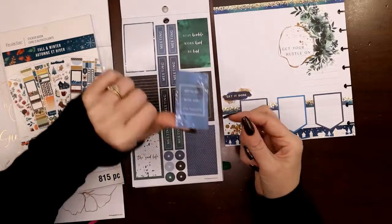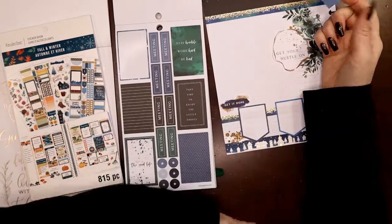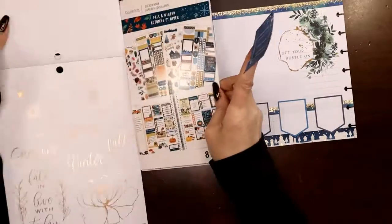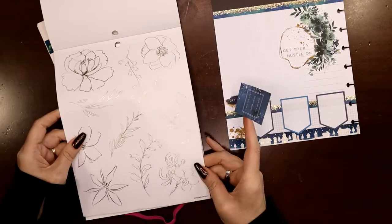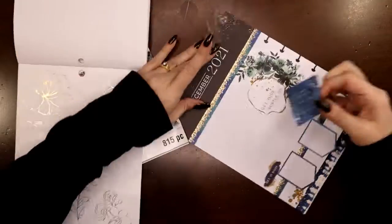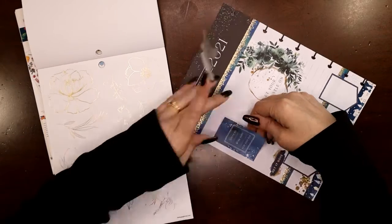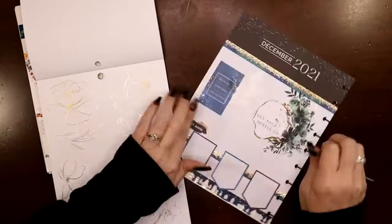Okay, let's figure out a way to work this in. I need something gold here, I think, to layer with it. And I don't think there's much in the way of gold foil in this book. How about some gold florals? Line art, like, so this looks kind of like holly berries. I know it's really hard for you guys to see. Just gonna center this kind of top to bottom in the space I have available there and try to tuck this up underneath in a way that looks cool.